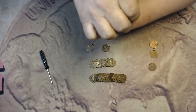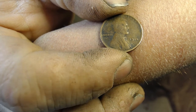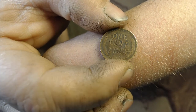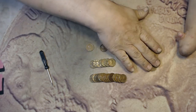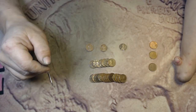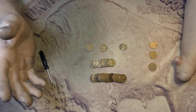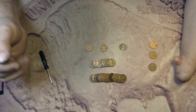And the star of the show, 1914 wheat penny in the box. 107 years old. That is amazing. We also got 3 Canadians over here. I hope you guys enjoyed this hunt. This was an amazing hunt. Probably only two like it that I've ever had, and this is great.